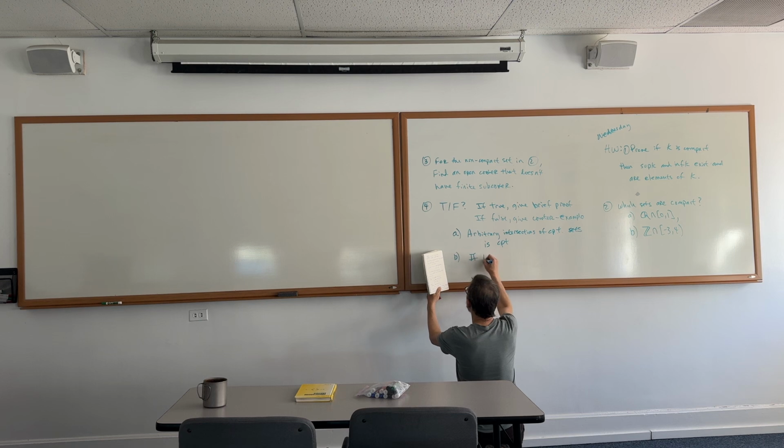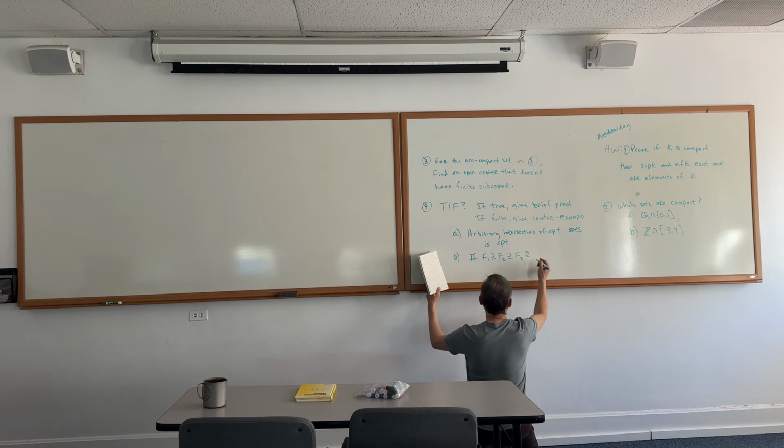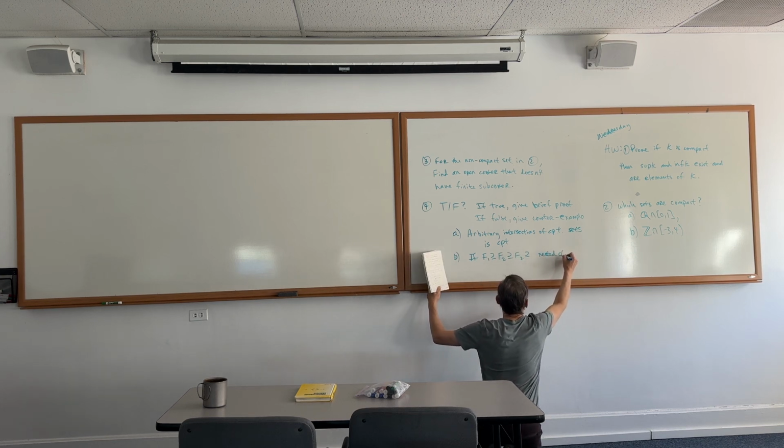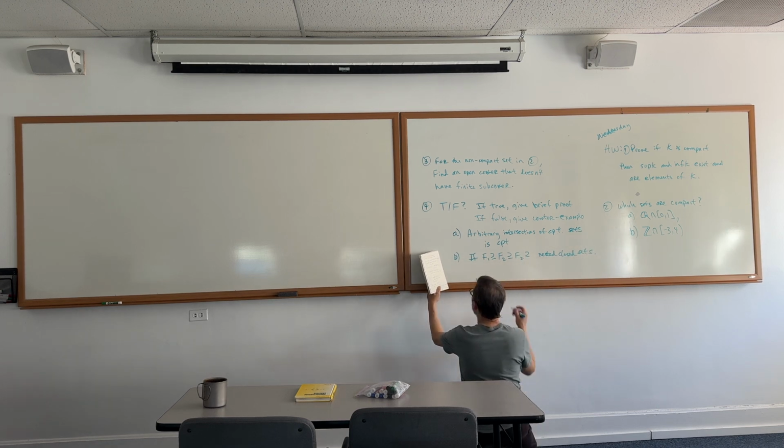B: if F1 contains F2, so here I've got a sequence of sets. This one's nested in this one, so they're nested, a sequence of nested sets. In fact, these are nested closed sets, because we use that F for closed set. Is the intersection of all the F's non-empty?